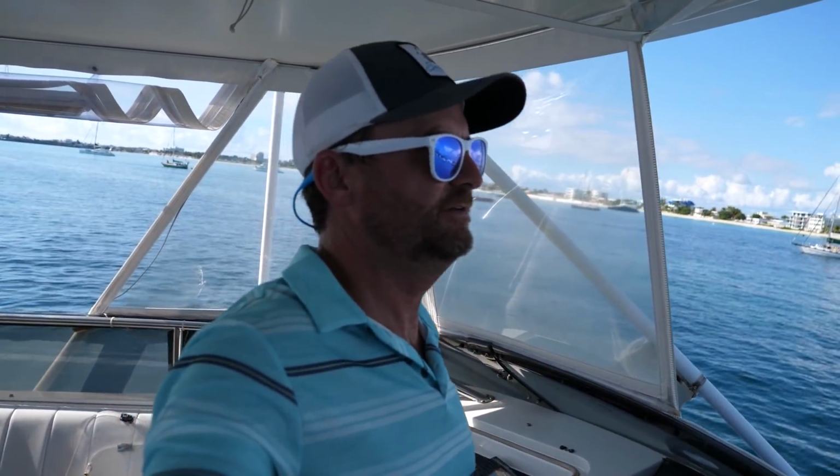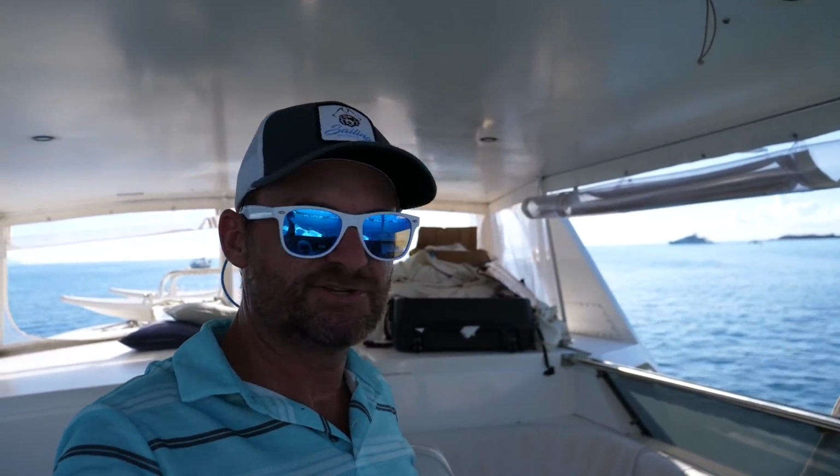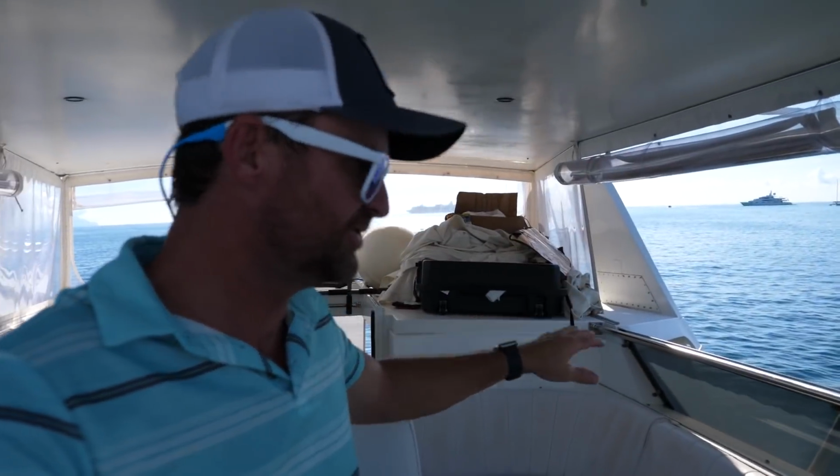Okay, we timed it just about right. We got here 20 till 3, and then we put the dinghy down. Got our lines and fenders all set on the port side. We're gonna be backing into the port side, stern end. So we got all our fenders set and lines, and I briefed the crew on which lines are the most important.